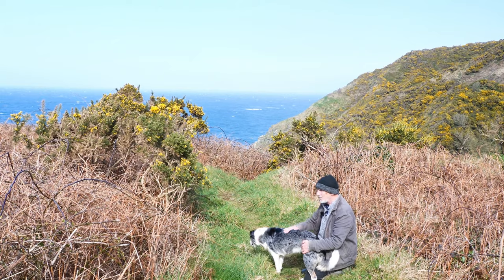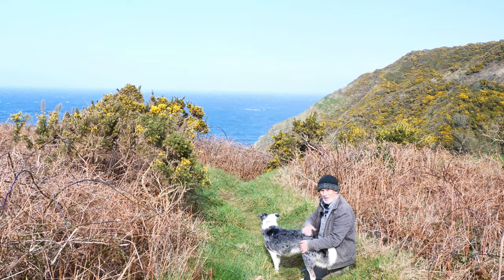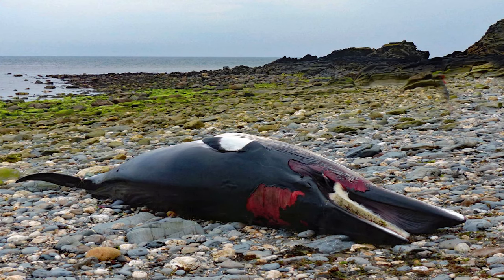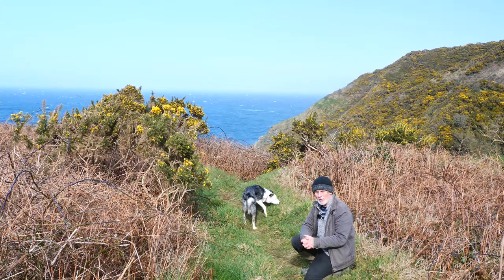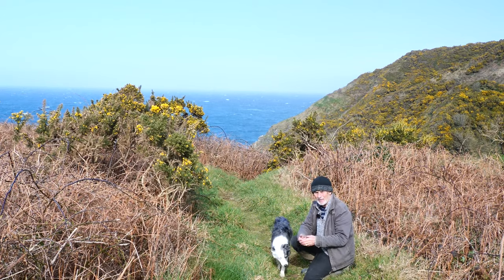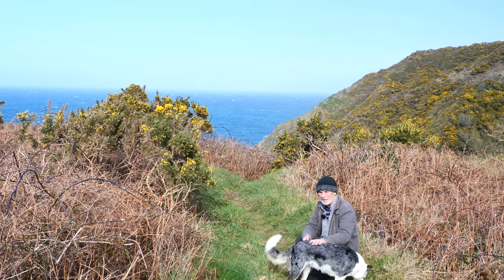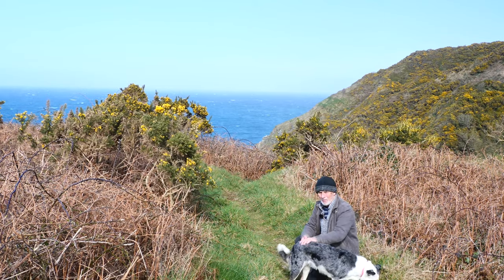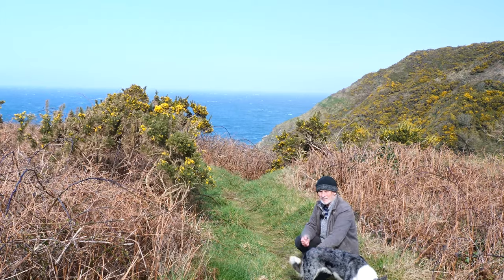So on Glen Maye beach, lots has happened over the years. There's been a shipwreck, a whale washed up, and there used to be a cafe down here. Later on today we're going to meet the hermit. He used to live in a cave and entertain the visitors. Well, he's made a return lately, and he's going to give you a little bit of a spiel of the place. So if you'll come with me now, we'll walk down the path to the beach.